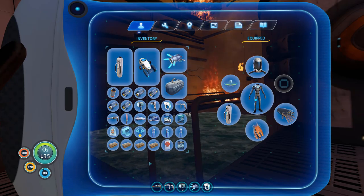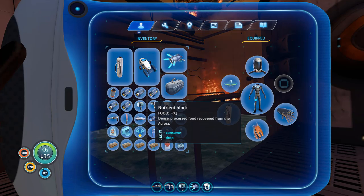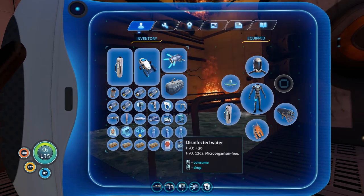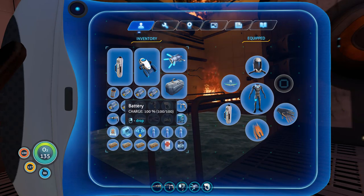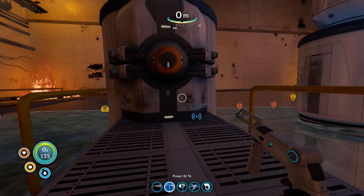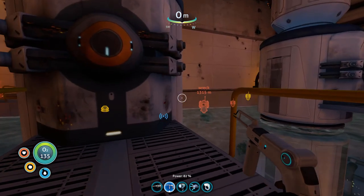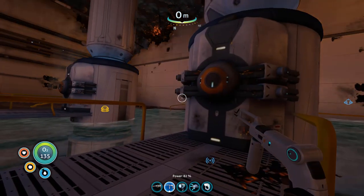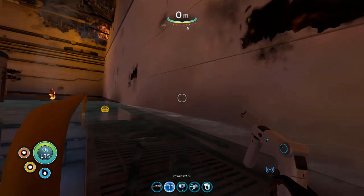I've got to get that Cyclops engine thing. I don't know what I'm going to do. It means I have to drop something. That's a tough decision. Nutrient block? That's food. I don't want to lose that. Now the posters and stuff, you can't duplicate those. I do need some water. I could drink some water. Or dump a battery. No, they're all full. They're all charged. Okay. I think what I'll do, I'll repair everything and get this as I'm going out, maybe?